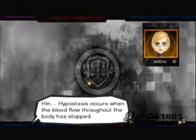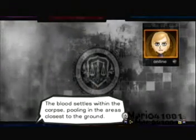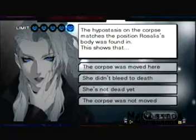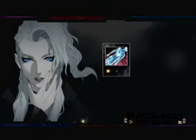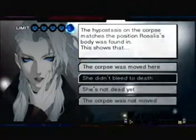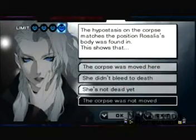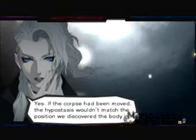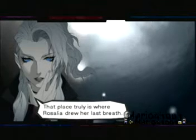Hypostasis occurs when the blood flow throughout the body has stopped. The blood settles within the corpse, pooling in the areas closest to the ground. Thus, Rosalia's corpse was... How could I do that? Yes. If the corpse had been moved, the hypostasis wouldn't match the position we discovered the body in. That place truly is where Rosalia drew her last breath.